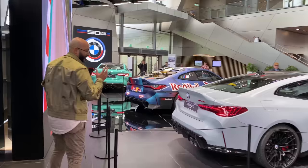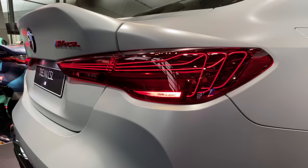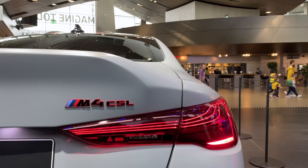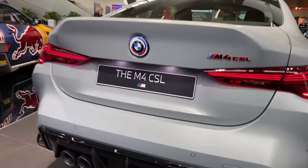Oh sorry, I forgot to mention one of the main things on the back, which is those laser wire lights. I've walked around the car and didn't really pay much attention to them, but now I'm looking at them in more detail. They are absolutely stunning. I thought that OLEDs were really good, but these really take it up a notch. Got the carbon fiber diffuser on the back and the exhausts are slightly more aggressive. But yeah, as I said, it's an M4. It's on steroids a little bit. It works really well, but I'm really interested to see how this car drives.